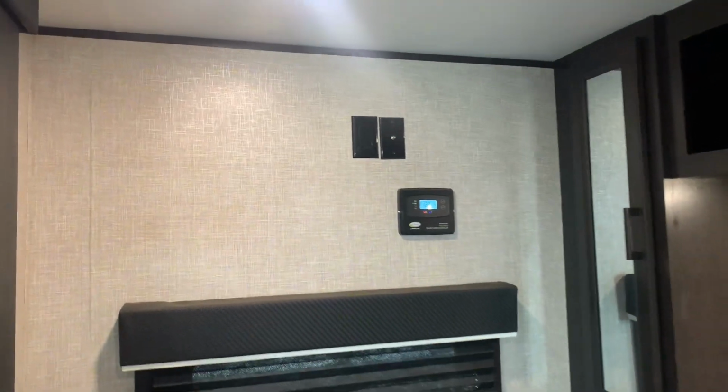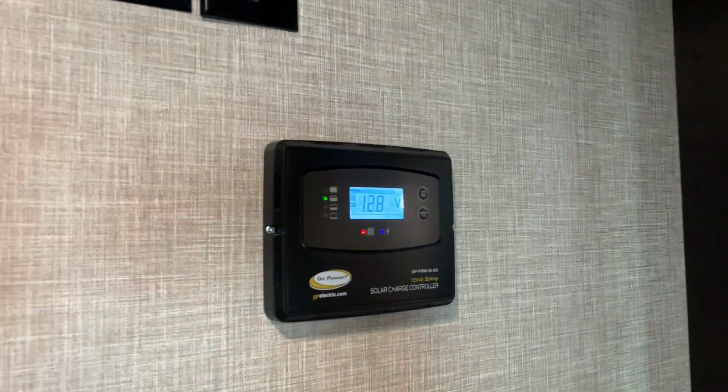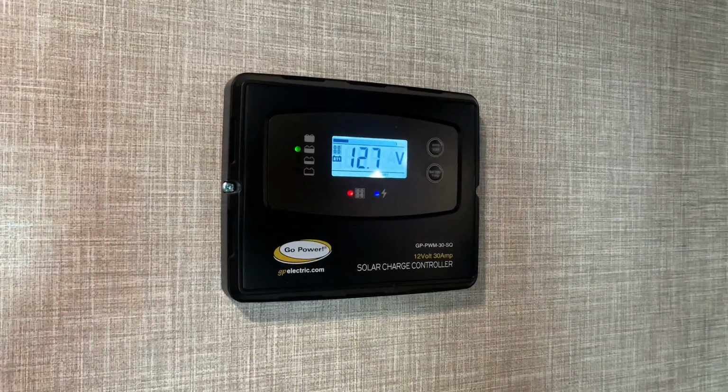And then take a look here. This is where you're not only going to be able to mount a TV, but also you have your solar controller, because this unit is equipped with 200 watts of solar on the roof, standard.